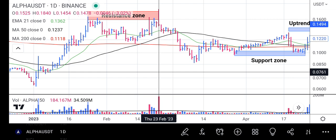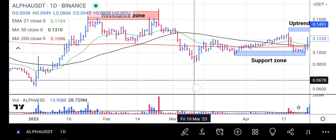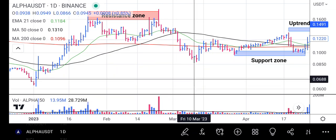Then it couldn't break through the resistance zone. There was very huge selling from lots of traders. The volume is huge and the price bar closes towards the low of its range, which sent the price of Alpha down drastically. And Alpha hit a price of 0.0866 before it finally stopped its downward trend.